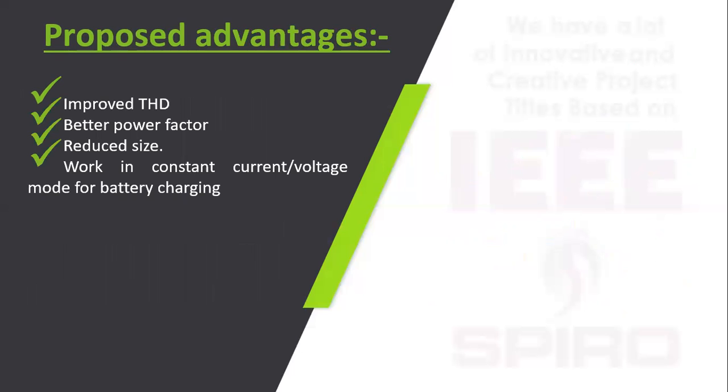Without the diode rectifier, we get improved THD and the power factor problem is also reduced. Size is also reduced because the diode bridge is not used in the proposed converter. It is also used for constant voltage and constant current mode for battery charging. Because the input is changing on the AC side in an electric vehicle station, the output also changes, and then the battery can have problems. So we have to maintain constant voltage and current in the battery, and this proposed controller is capable of maintaining constant voltage and current.